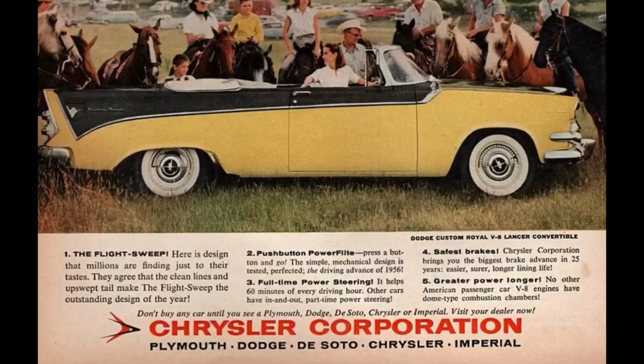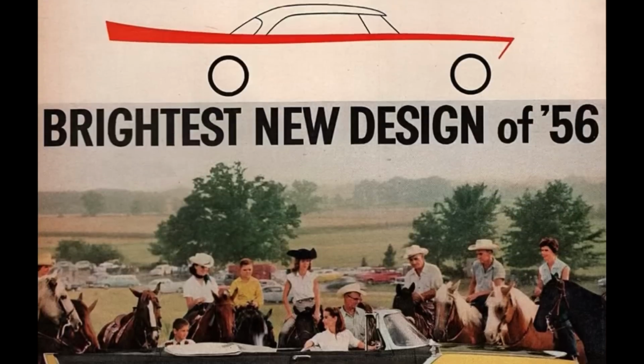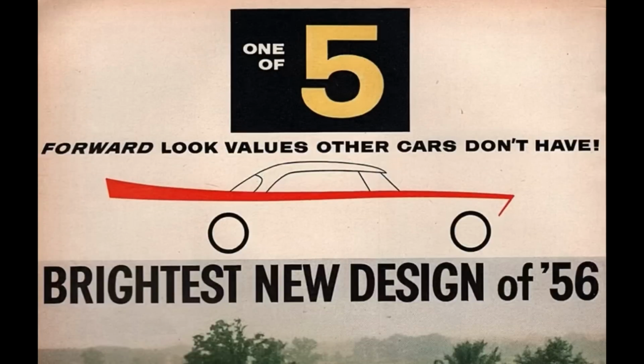Virgil Exner was hired to be Chrysler's chief of design, and he deployed an all-new styling concept across all of Chrysler's lines beginning in 1955. The styling concept was called the forward look. Exner's tenure would last at Chrysler from 1955 through 1962-63. Sources conflict on when it exactly ended. He would be replaced by Elwood Engel.